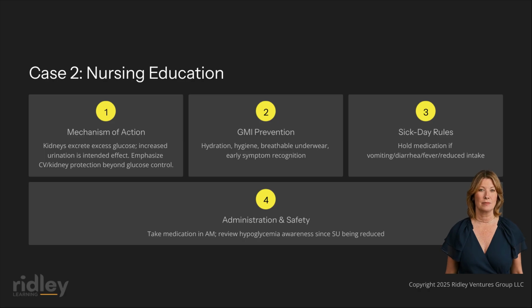If Mrs. Chen becomes ill with vomiting, diarrhea, fever, or significantly reduced food intake, she should hold the SGLT2 inhibitor until she is eating and drinking normally. She should seek medical attention if she feels very unwell, has persistent vomiting, or notices fruity-smelling breath. Hydration guidance, medication timing, and hypoglycemia awareness should also be covered, including taking the medication in the morning to minimize nighttime urination.